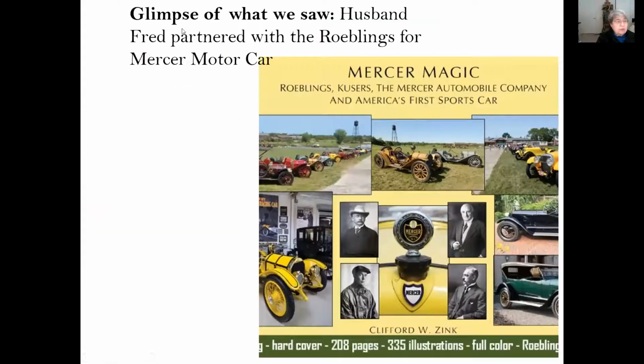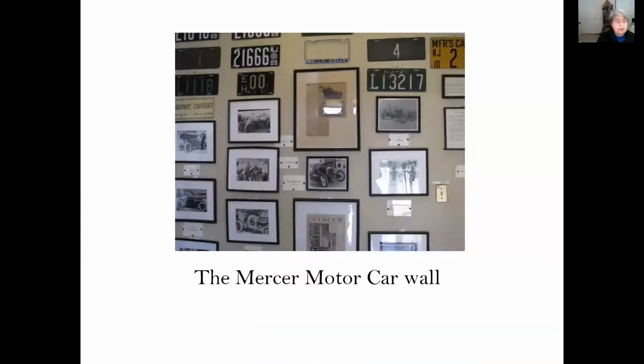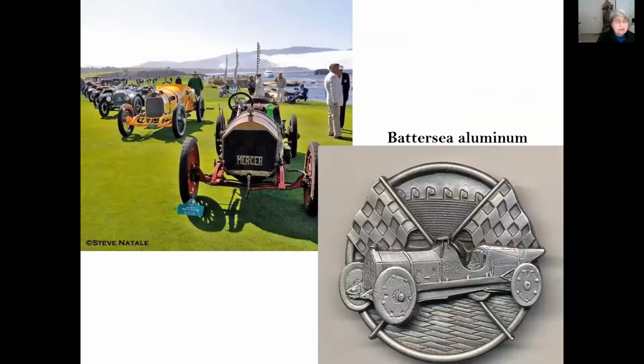So the other thing we saw was the Mercer motor car wall. Well, the husband of Teresa, Fred, partnered with the well-known Roebling family in Trenton to invest in the Mercer Motor Car Company. Here is the Mercer motor car wall that we saw with all the pictures of the cars. And here is an aluminum button of a sports car. Wouldn't that be fun? This is a Battersea aluminum button.